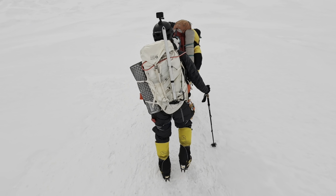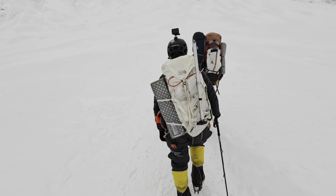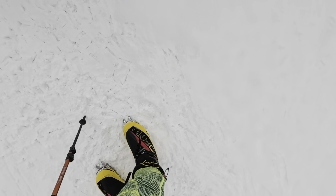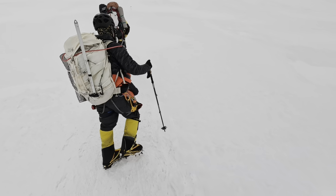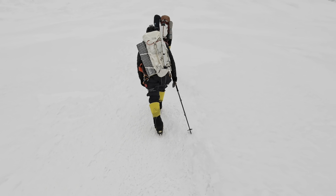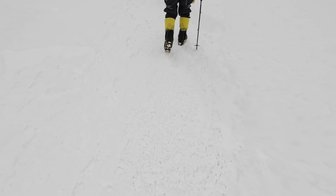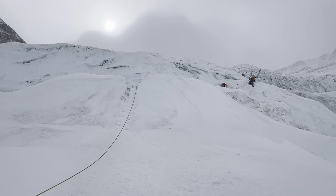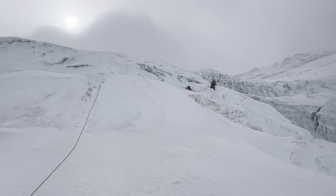This actually feels amazing, getting out of this. And then after going through the flats and hopping over a few big cracks, we finally got to the fixed lines of the Lhotse face, heading up the Lhotse face, the Bergschrund.